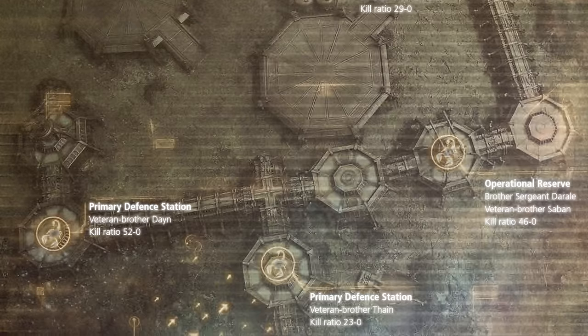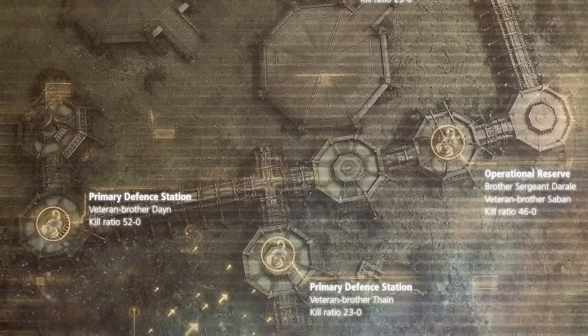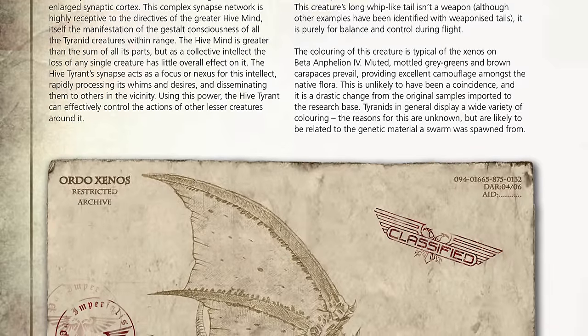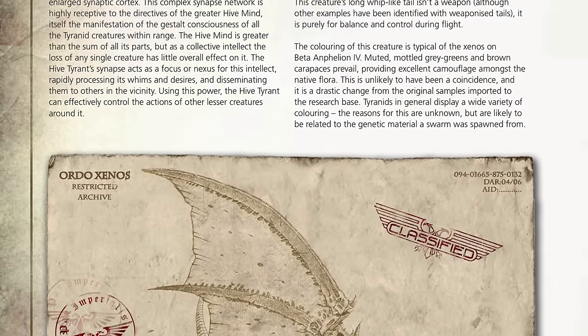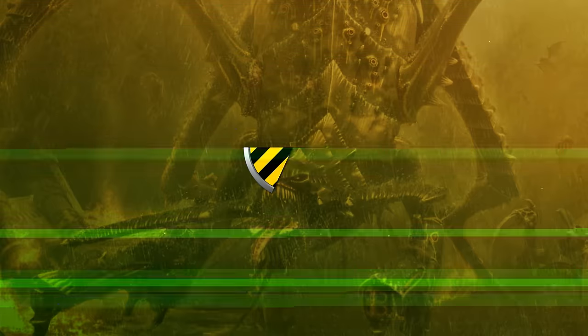Hi gang, deep in the jungles of Beta-Anphelion IV, a conspiracy is underway. An Imperial task force investigates an isolated research station, unaware that they're being hunted by tyrannids with the scariest evolutionary adaptation known to man. Yep, wings. Yeah, doesn't seem as scary anymore, but let's look at the Anphelion Project.